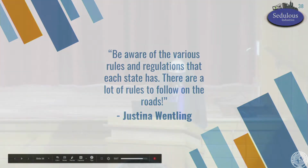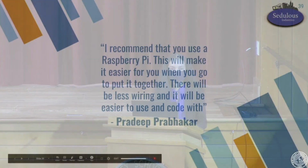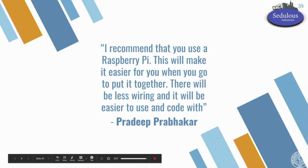And our electrical expert was Mr. Pradeep Prabhakar, who is an engineer. He recommended that we use a Raspberry Pi for any programming that we use, just so that there would be less wiring and it would be easier to code with. And that brings me to programming.